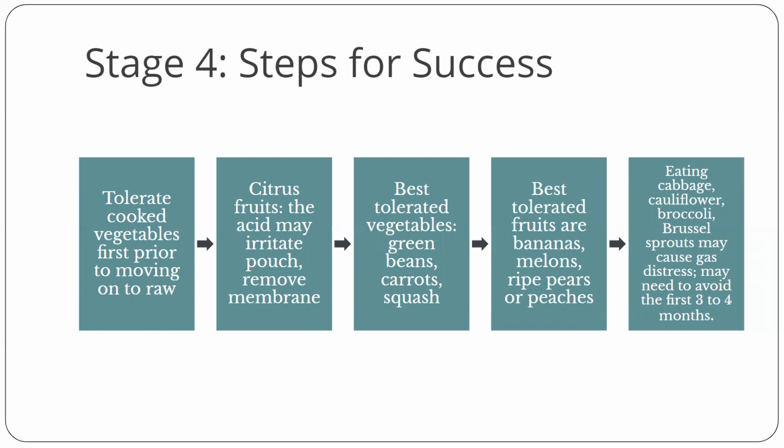And then around 3 to 4 months is when you can start bringing in more of your fibrous fruits and vegetables. So things usually like all your lean and green. All the vegetables we would normally tell you to do now, like cabbage, cauliflower, broccoli, Brussels sprouts, they're harder to digest. They're gassy. So we want you to wait a minimum of 3 months before bringing these in.